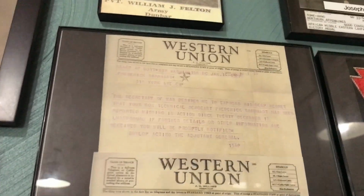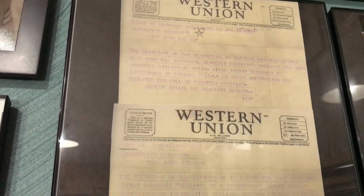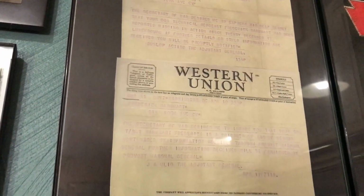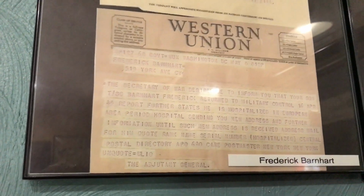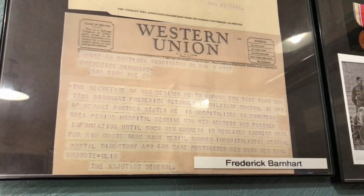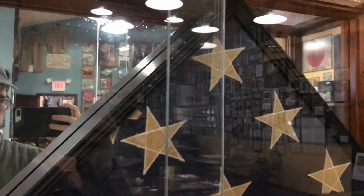And what's really cool, they got these Western Union telegrams which were sent to Barnhart's family informing the family that he had been taken prisoner, and then informing them that he had been located and rescued. That is cool. This is the casket flag for Carl D.